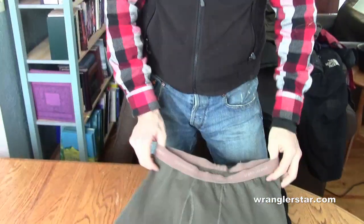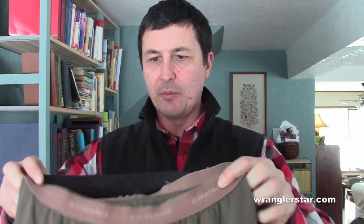This stuff is absolutely fantastic, and I wear it every day from the time the weather starts getting cold all the way through the spring, and it's perfect to wear underneath the tin pants. So there's lots of different manufacturers, but this is the one that I have found to be the most durable and definitely the last the longest.